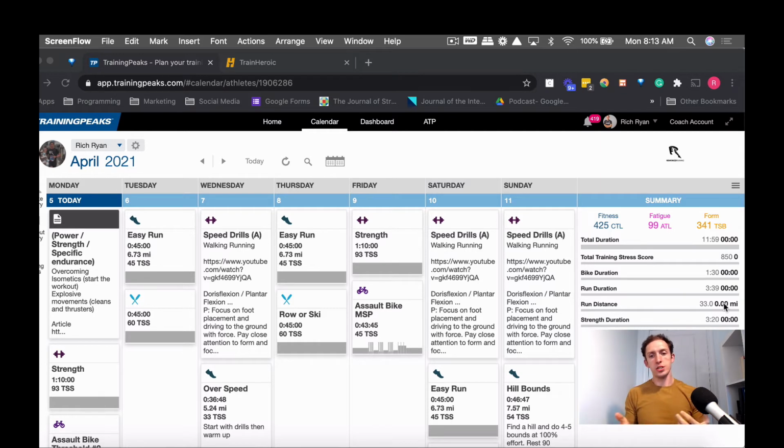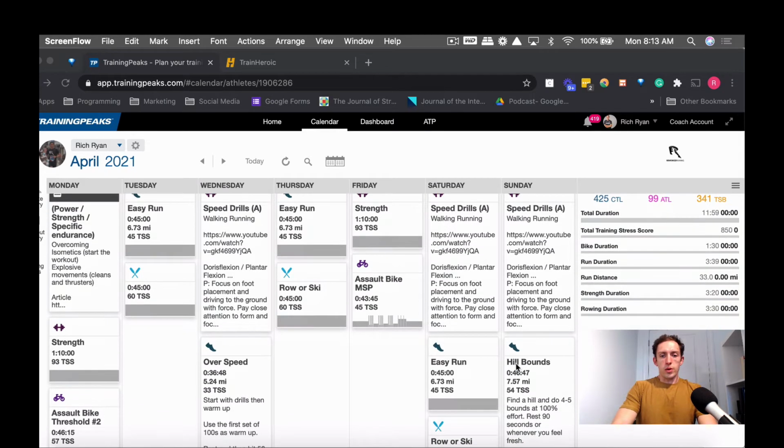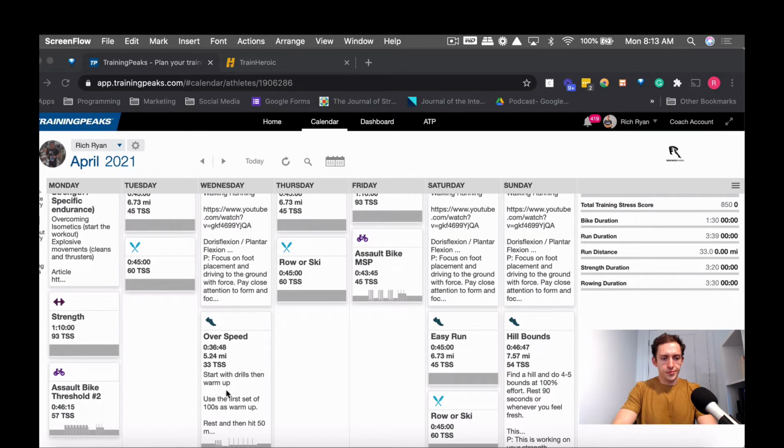I'm going to focus on a lot of skill work in the gym setting, doing rowing, skier, and assault bike to supplement my aerobic work there. So you can see the volume on the running is still pretty low. I'm still bouncing back, so I don't want to go too crazy with that. So this is what a regular week would look like.